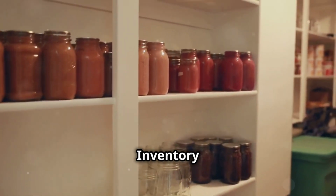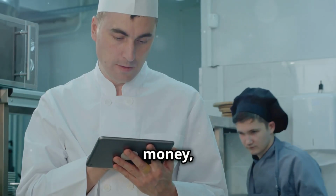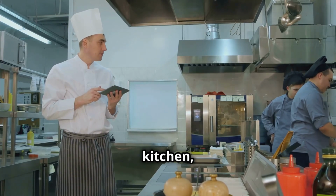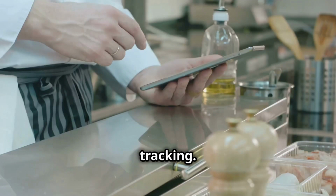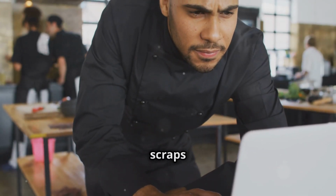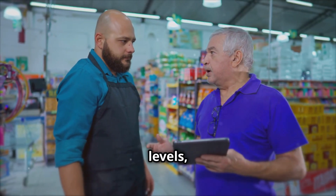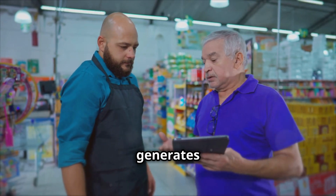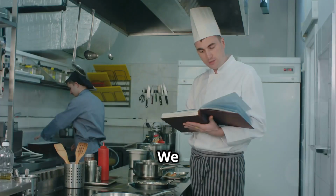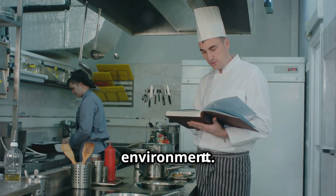Chapter 5. Inventory Tracking. No more food waste. Listen up, you wasteful lot. Food costs money and I don't like seeing it thrown away. Inventory control is crucial for a successful kitchen, and it starts with accurate tracking. Get yourself a decent inventory management system. And no, I'm not talking about some scraps of paper with scribbles on them. We need proper software that tracks stock levels, monitors usage, and generates reports. This isn't just about saving money, it's about reducing waste. We have a responsibility to use our resources wisely and minimize our impact on the environment.